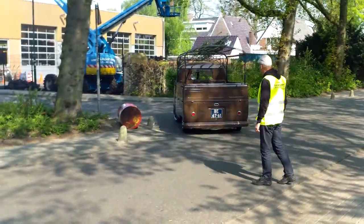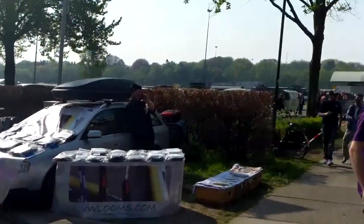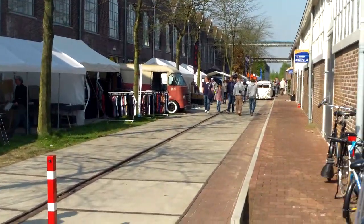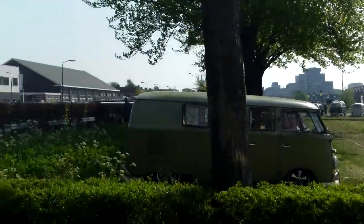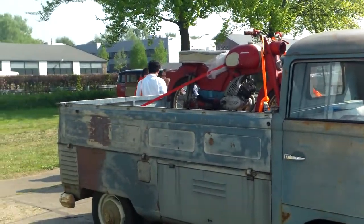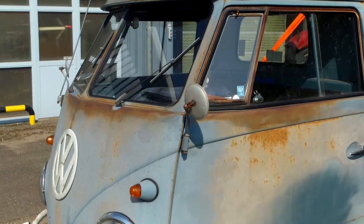Nice chocolate brown, eh? Well, I think it's a huge meeting, eh? There's a street with vendors, and a square filled with buses. Oh, Mr. Musty One, what do you think? Nice patina. Ah, freshly imported.